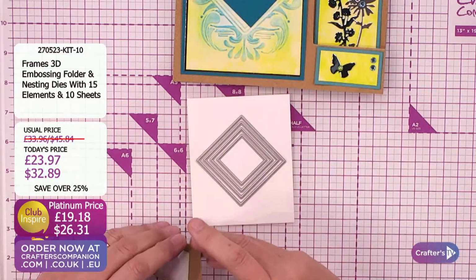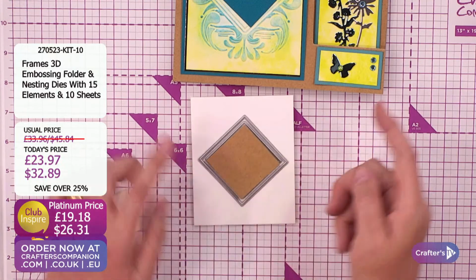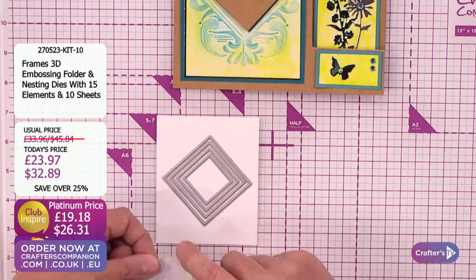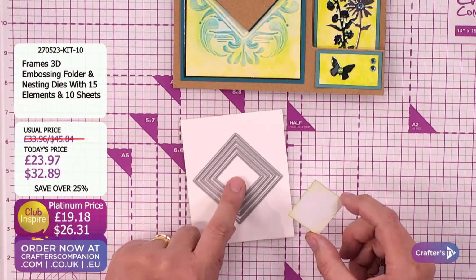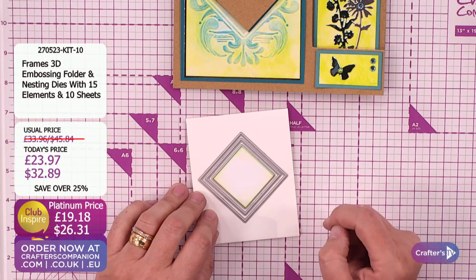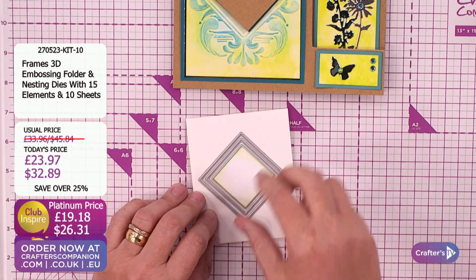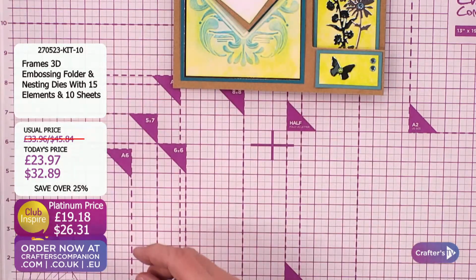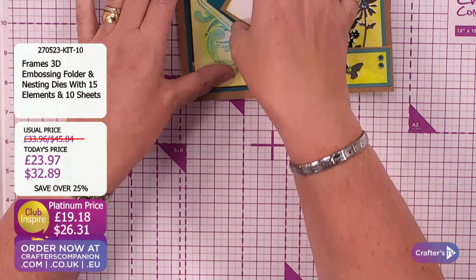Then I've done the next one in the craft card to match my background base card. So that's going to go on top. And then I've done a little white one, which is the third one. I didn't use the smallest one. I've just used 3 of these. You can see that's the 3rd size down. There are actually 4 sizes altogether, but for what I wanted to do, that was enough for me to finish with. So I'm going to get those stuck down.